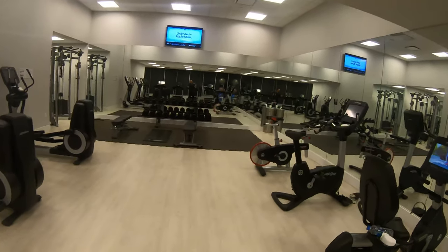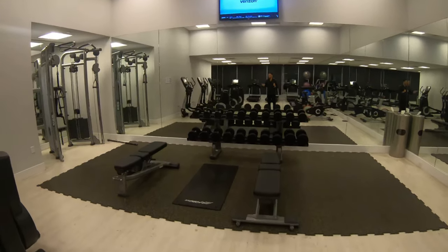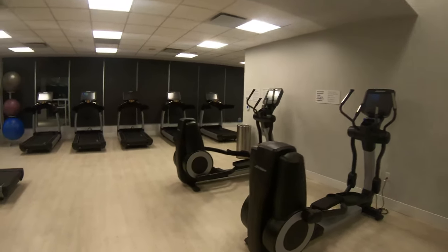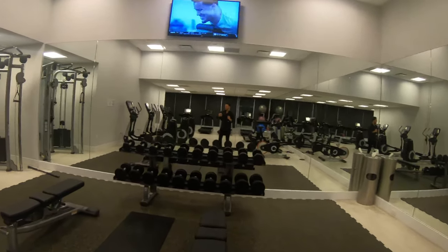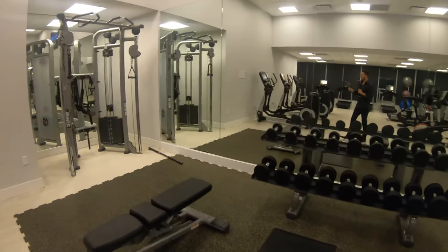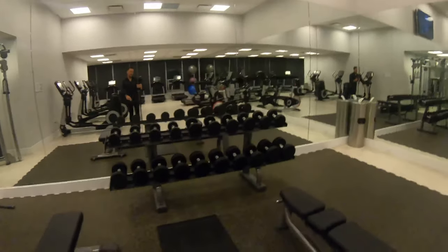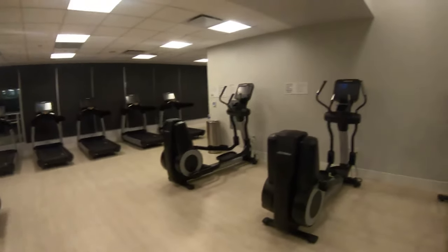The overall space is large. I'd say overly large for a Marriott property of this size. More heavily weighted towards aerobic than resistance training. But Marriott usually does you proper if you want to throw some weights around. They almost always guarantee at least a universal machine and then free weights up to 50 pounds. So pretty clean. Seems like it's relatively new.